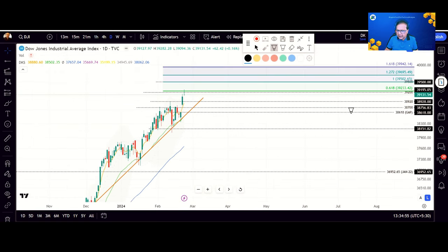Where will be a support? The gap edges at 38,618. This is the gap which it has formed on 22nd February. So this gap will provide good support to Dow Jones Industrial Average Index. But based on the price action, even this area had a resistance. And this is the breakaway gap. So even 38,700 is also a good support. So overall structure is looking bullish even in Dow Jones Industrial Average Index.